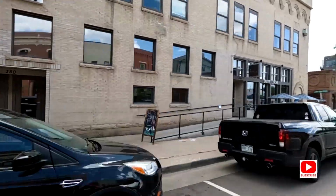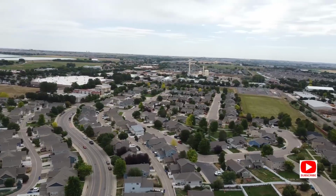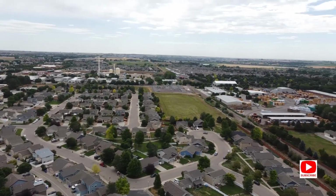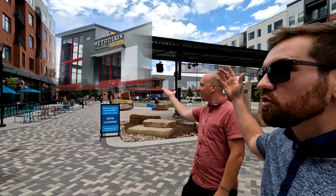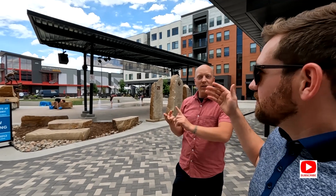So this town is just kind of nestled. It's a standalone town. You could live in Loveland and not have to go outside the city limits to get things done. Right over here we have Colorado Coffee, a great place to grab a cup of joe. The Metro Lux, a newer dine-in theater, is really kind of the place to be. It's got lazy boys, waiters, all that. And you have a lot of things around you.